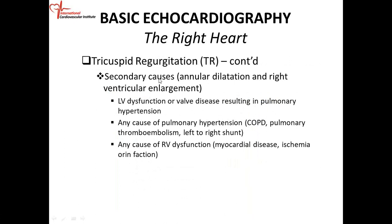Secondary causes: remember we said that a lot of secondary causes for tricuspid regurgitation come from problems with the left heart. So if you have left heart dysfunction, whether it's systolic or diastolic, you're going to have increased filling pressures, increased left atrial pressure, and that's going to transmit all the way back to the pulmonary circuit. So the patient will have pulmonary hypertension, and pulmonary hypertension will give rise to tricuspid regurgitation. So a lot of your secondary causes are because of left heart problems.